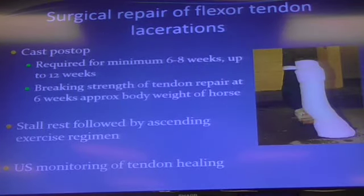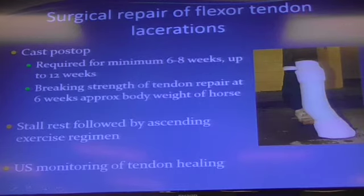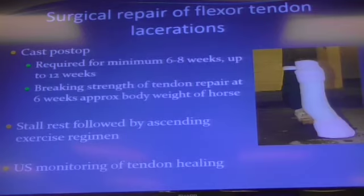So after repair, a cast is really, really important because tendons and ligaments take a very long time to heal, and they regain their strength very slowly. So at 6 weeks after the tendon repair, the breaking strength is about the same as just the weight of the horse. Meaning, even if he's just standing there in that stall, that may be enough weight to disrupt your repair. So you need a prolonged period of cast wearing on these guys.